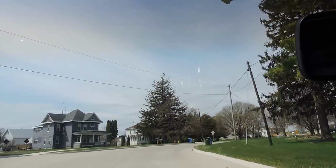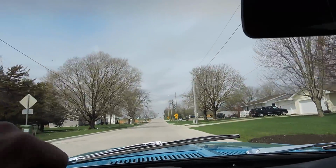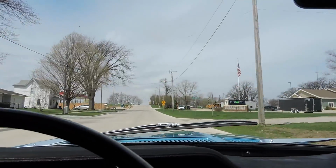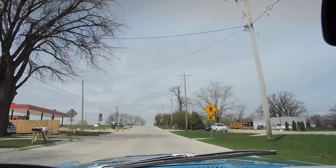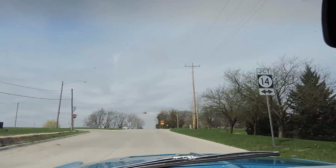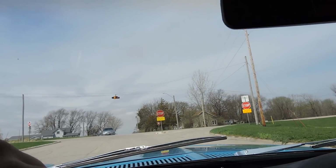It's got the power disc brakes, and the brakes are excellent. They stop nice and straight. Steering is nice and tight on it. As far as our steering wheel goes, nice and straight down the road. I don't think it needs an alignment. Here's our brakes again. Stops perfect.